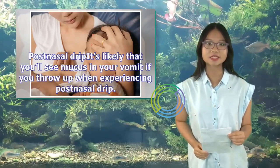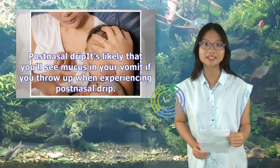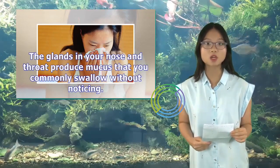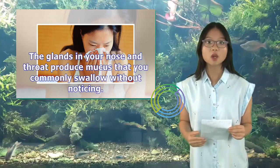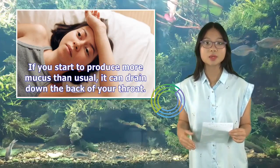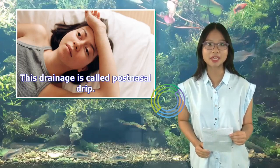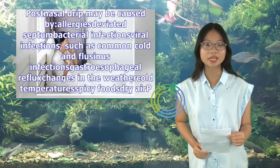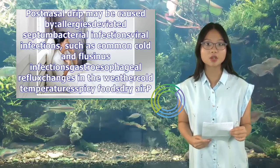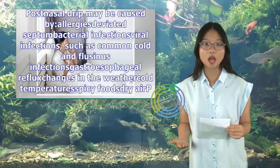Postnasal drip. It's likely that you'll see mucus in your vomit if you throw up when experiencing postnasal drip. The glands in your nose and throat produce mucus that you commonly swallow without noticing. If you start to produce more mucus than usual, it can drain down the back of your throat. This drainage is called postnasal drip. Postnasal drip may be caused by allergies, deviated septum, bacterial infections, viral infections such as the common cold and flu, sinus infections, gastroesophageal reflux, changes in the weather, cold temperatures, spicy foods, and dry air.